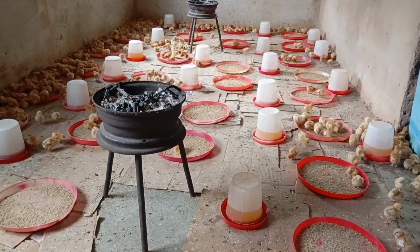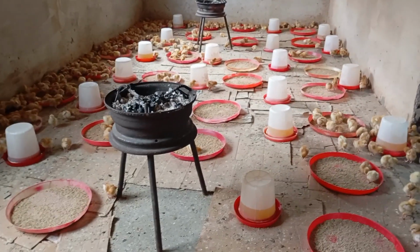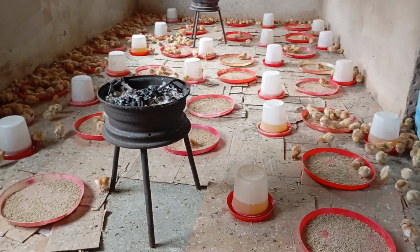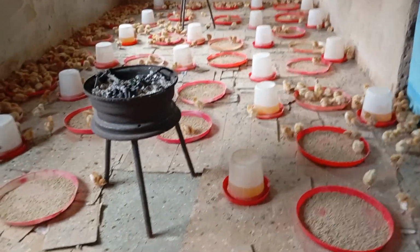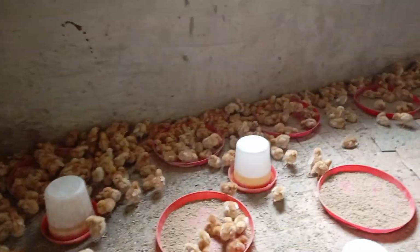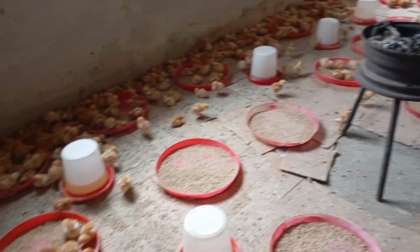For the heat, please don't compromise on your heat. They don't grow as fast as broilers. You can see this is day two and they are still looking very tiny, but they are eating. If you see them physically, there is a physical difference from when they came. Don't forget we gave them the IO vaccine, and I said it is very important that you give the IO vaccine.